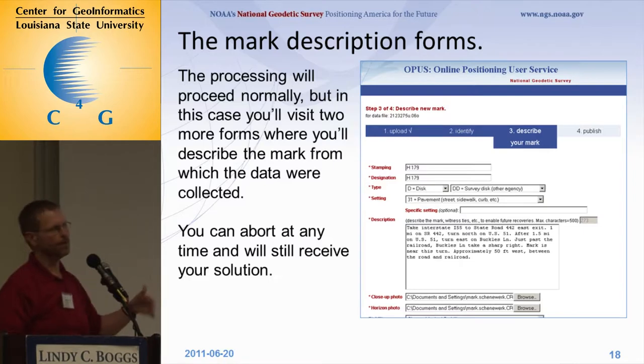You don't have to track the whole way because we only give you 500 characters to make this description. So you are required to be terse and specify the last few steps rather than the first few steps. You can still abort at any time if you decide you don't want to play nice with the other kids. You'll still get your OPUS solution.